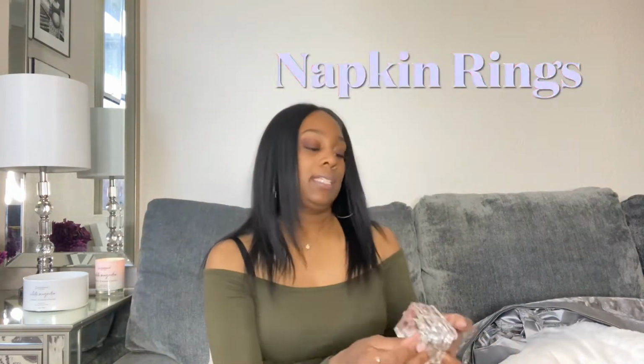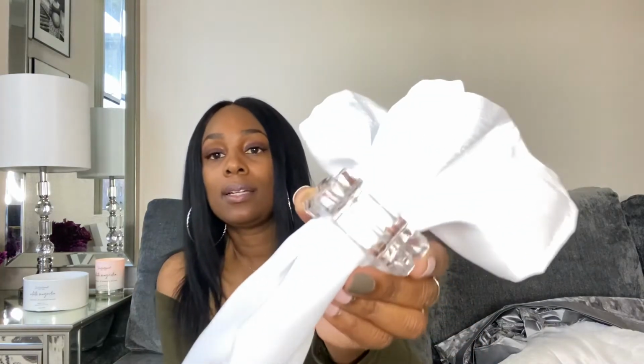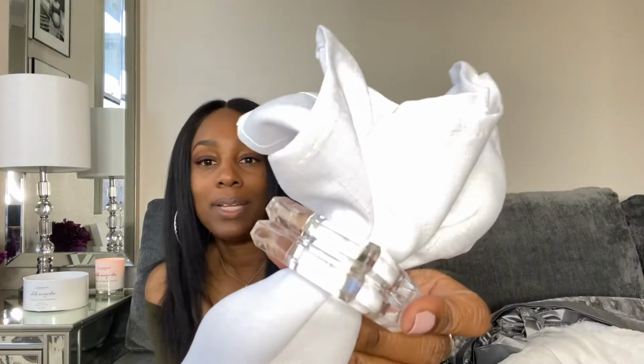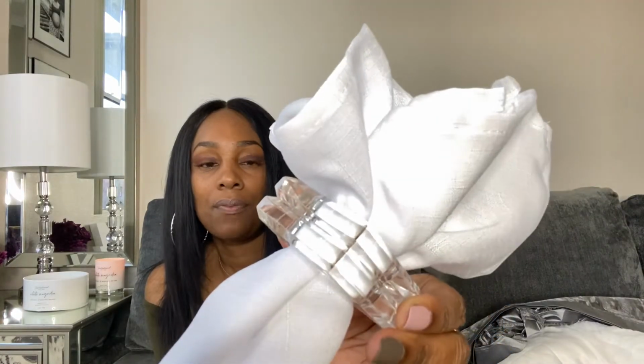I want to show you guys these beautiful, this is acrylic. These are from Amazon. So I just put it around my napkin like that. And let me show you guys a close-up. These are really cute. They were only like, what, $4 to $5 on Amazon. If I can find the link, I'll go ahead and link them down so you guys can pick up a pair.